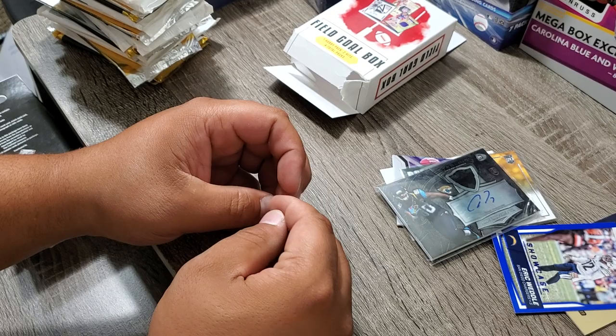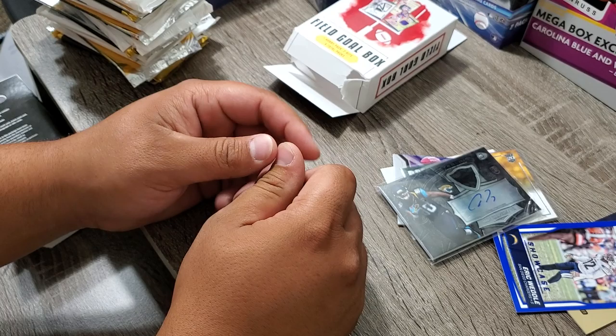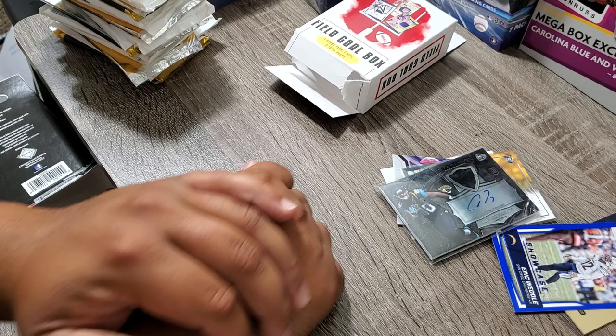Stay tuned, guys. Next week, I think I will be opening up a mega box of probably 2020 Prestige Football or either 2020 Optic Donruss Baseball.